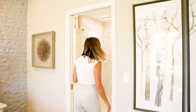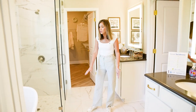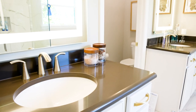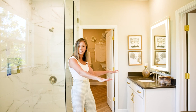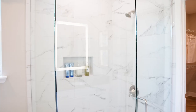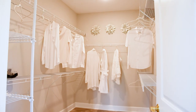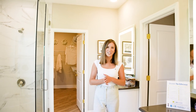Come check this out. Now this bathroom to me is the dream of all bathrooms. You have the beautiful tile floors, and something unique that's not in a lot of homes is the separate his and her sinks. It's actually separated by the bathroom. Now you also have your own tub and walk-in shower, which also leads into your walk-in closet. Now let's go ahead and check out the patio before we go view the other rooms.